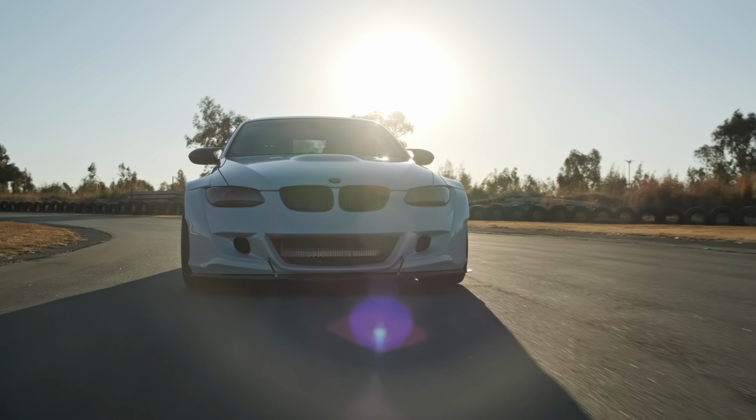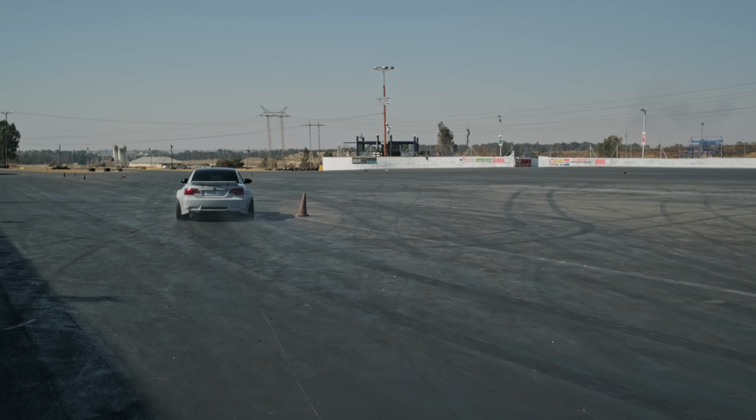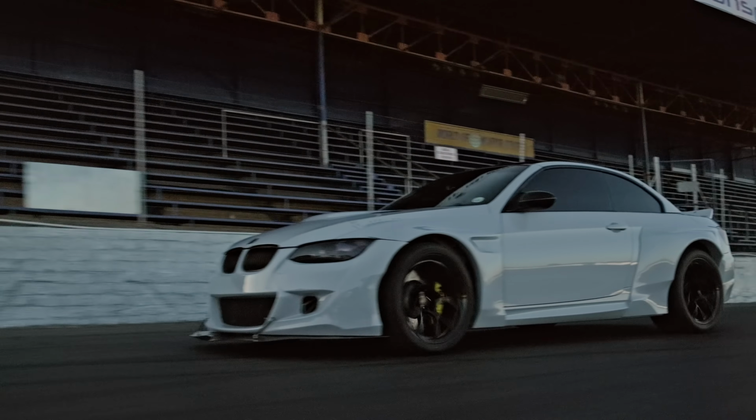And then, what if the engine that came your way wasn't German? What if it hailed from the land of great pasta and dodgy politicians? As far as we know, this is the world's only Ferrari-engined M3. Oh, and did I mention it's a manual?